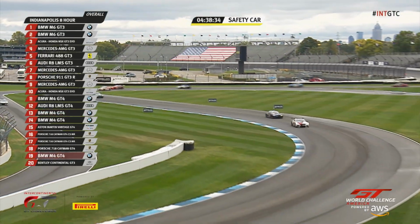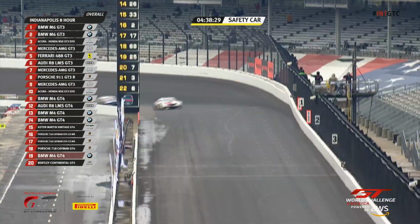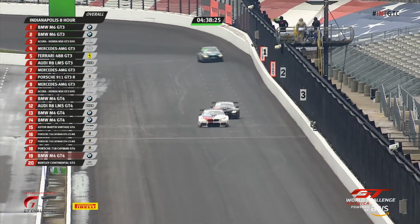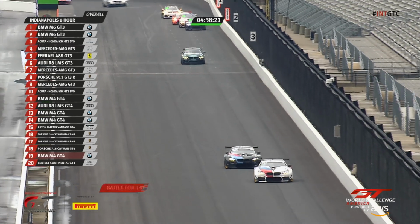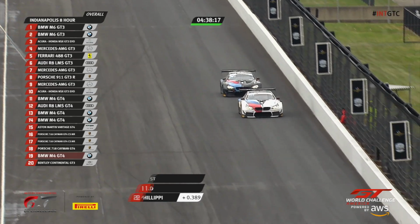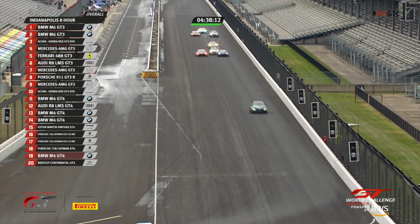Well, I think we may have gotten a wave around, and that group of cars is way back behind these two leaders as David Pittard leads onto the front straight as the green flag flies. We are back to green flag racing here with Connor DeFilippi in tow. Then the next car is the ST Racing number 438, leading in GT4. Samantha Tan back behind the wheel as we head down into turn 1 behind them.